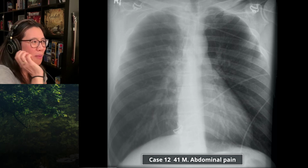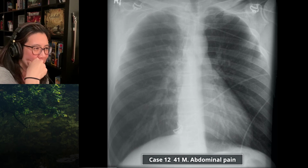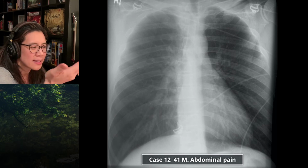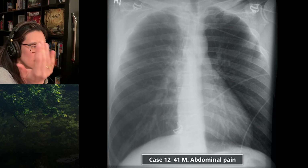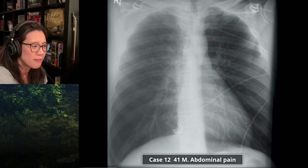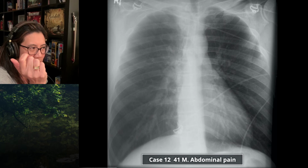Abdominal pain. Erect mobile film in a 41-year-old man presenting with abdominal pain. So it came with an abdo x-ray, but this was his chest x-ray. Okay, demonstrating asymmetry in the lung densities, with the right side appearing of increased density compared to the left. It's a relatively well-centered film.